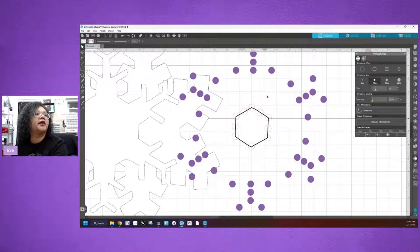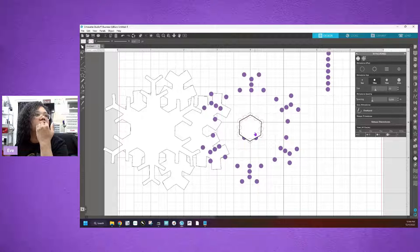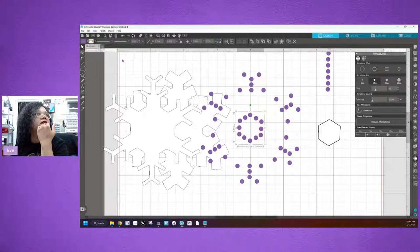Now, where are my other ones? They're right here. So I'm going to bring this one and put that one right in there. And it's behind that white hexagon. So that's why you can't see it. All right, so let's get this hexagon, move it out of the way. I'm going to grab all of these circles and I'm going to group them. And then I'm going to make these a compound path so that they all come together. Then I'm going to put them back as purple so that we can see them. All right. And then let's move this back. Boop. And then let's move this back.